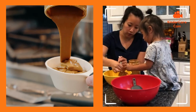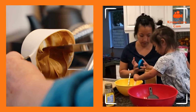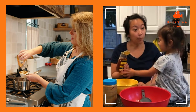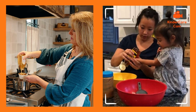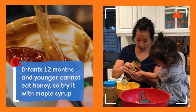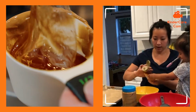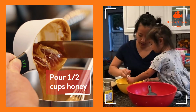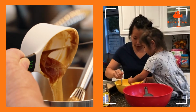That looks about like 1/2 cup. So we'll put that in. And then the same thing with the honey. We're gonna do 1/2 cup of honey. Again, you could use maple syrup. If you are going to use honey, just remember not to use it for children under 12 months old. Go ahead and use maple syrup if you're going to be serving this to your little ones.